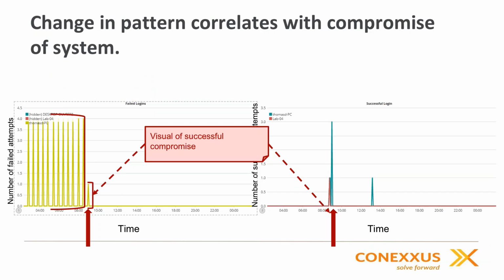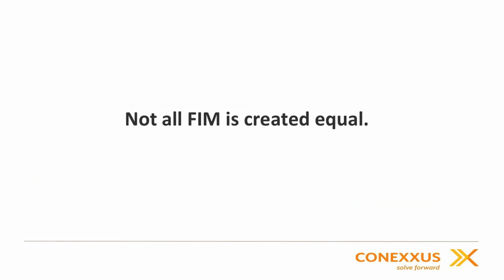So let's take a closer look at these patterns. We see here an indication that the machine was successfully compromised. We've got a stray from our pattern of the 4 failed logins every 31 minutes. And then we also see a successful login accompanying that failed login at the same time that the automated script was run, meaning that machine was compromised.